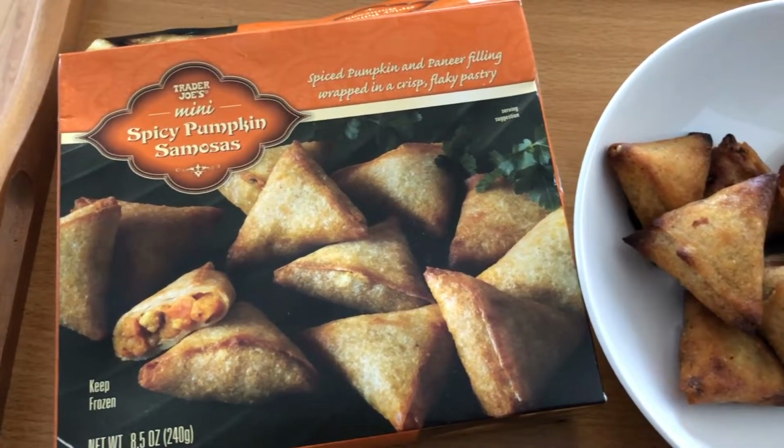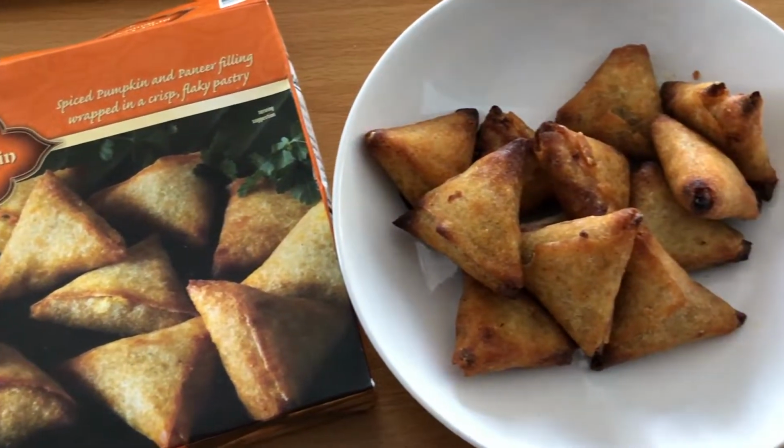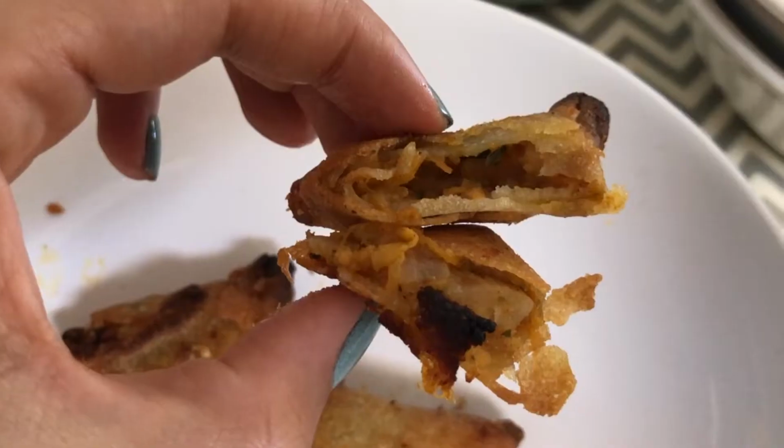Yeah, these pumpkin samosas. I'm super excited for this one because I love samosas, and I'm curious to see what this is going to be like. Usually it's lentils, right? Mmm. That'd be pretty good. I'm surprised because I don't like pumpkin very much.